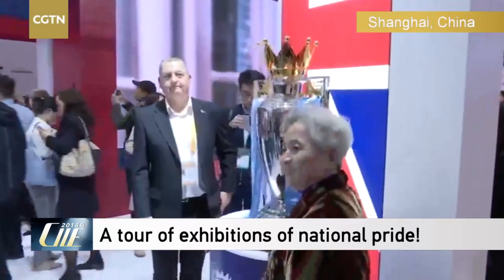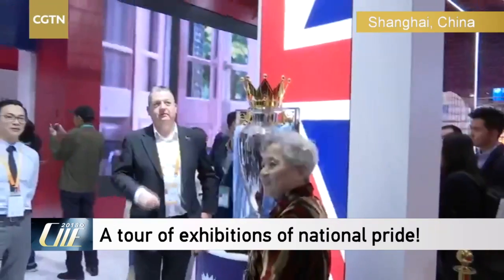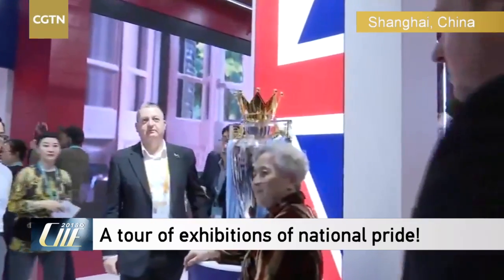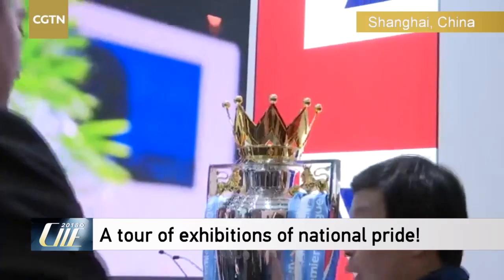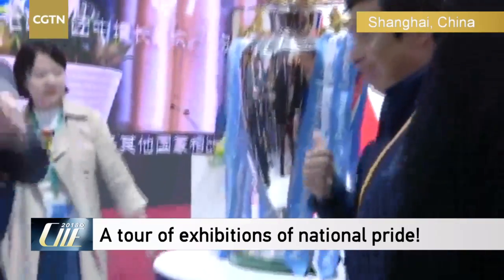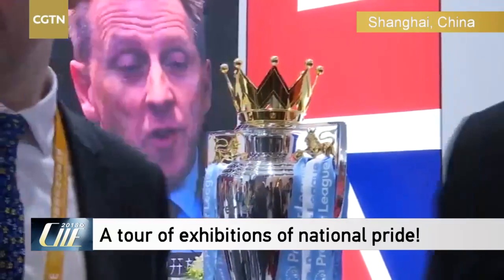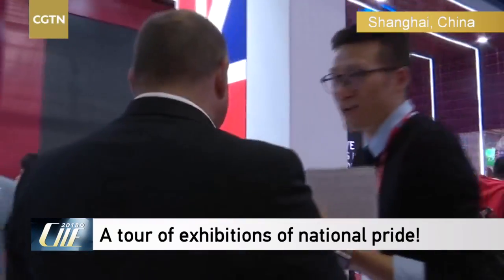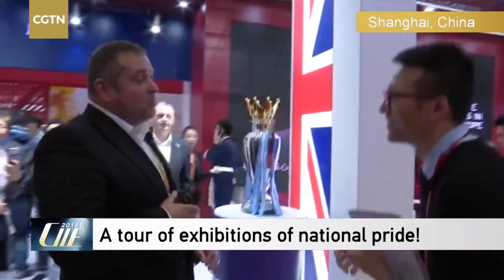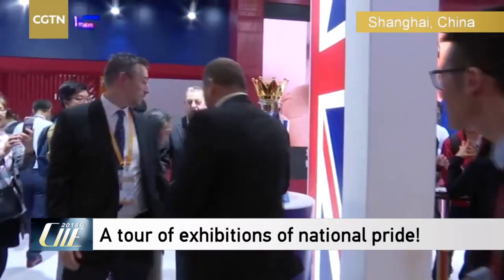Is this the microphone? Yeah. So this is the real thing. The Premier League trophy. The thing that was held by David Beckham. Possibly, yes. So if I have a scanner and I scan it, I probably will find Michael Owen's fingerprint on it. I don't know. I can't comment on who all the past players are, but obviously that is the real Premier League trophy.